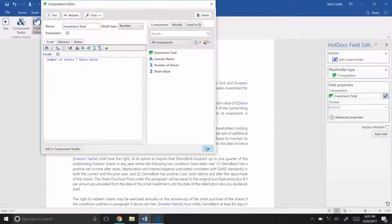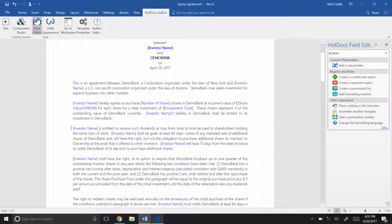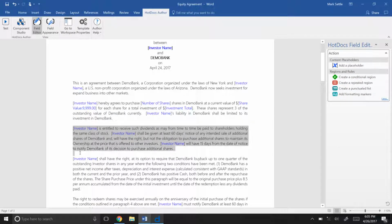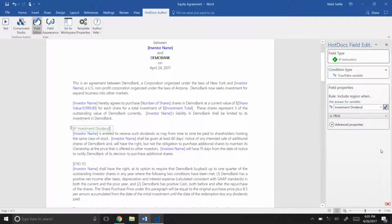Also, Emma has tools available to her to add business rules and logic into the template so that only the language that needs to go into the output document is included. For example, she might highlight a paragraph and choose to add a conditional region. Here, we'll base the conditional region on the investment dividend question, so that if the user provides an answer of yes to this question, then that language will be included into the output document.